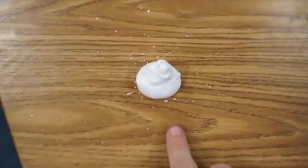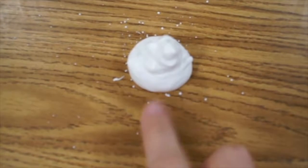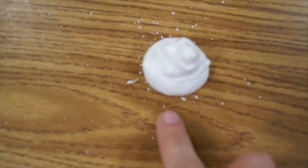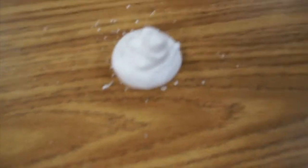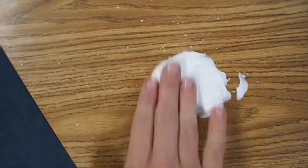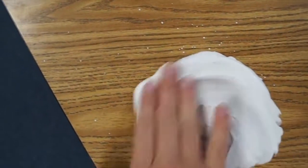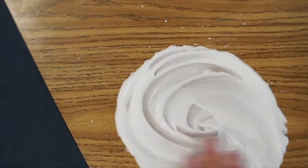So you just spray about a quarter size, maybe a bit bigger than a quarter. I don't give them very much, but I'll give them a little bit more after they've done it a few times, because you want them to have enough to do all their words a couple times. You put that on the table, and then you spread it around, and they get themselves a nice little pile of shaving cream.